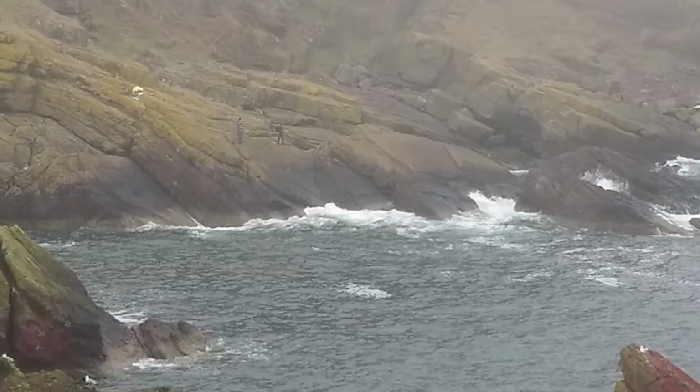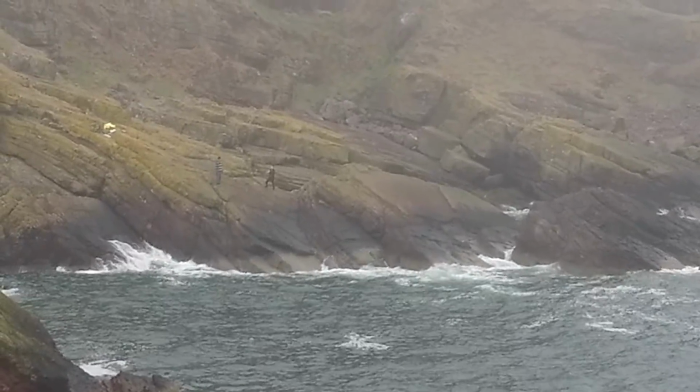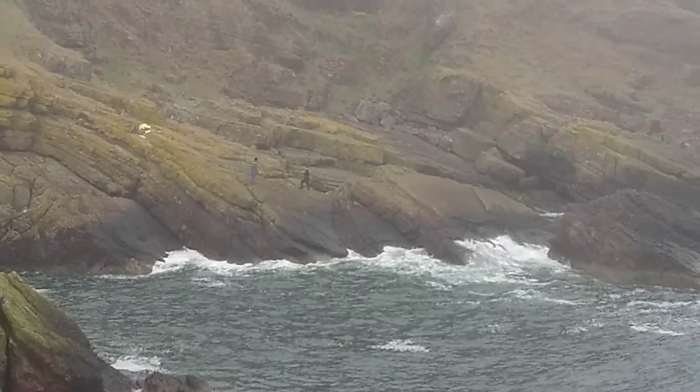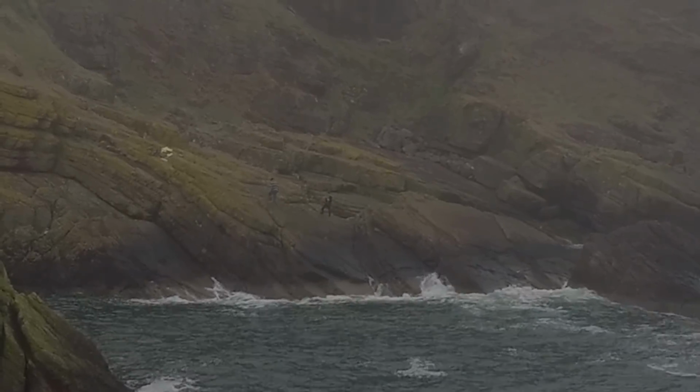The lads on a mark over there are at least trying to find somewhere close to the water to fish. See how gingerly they're moving around, and it just highlights how slippy the rock is, really.